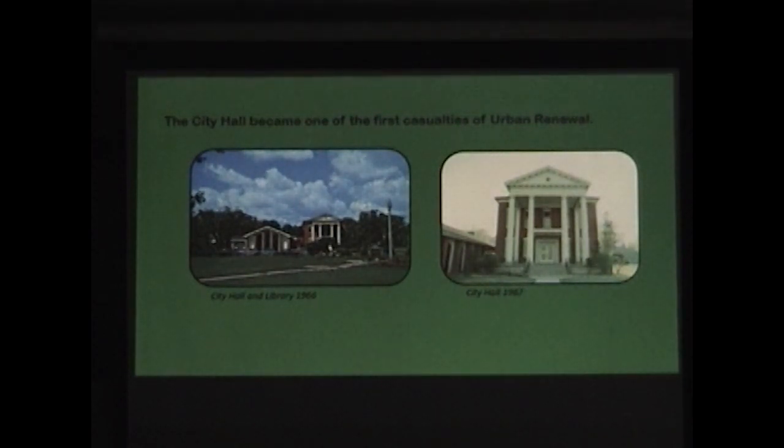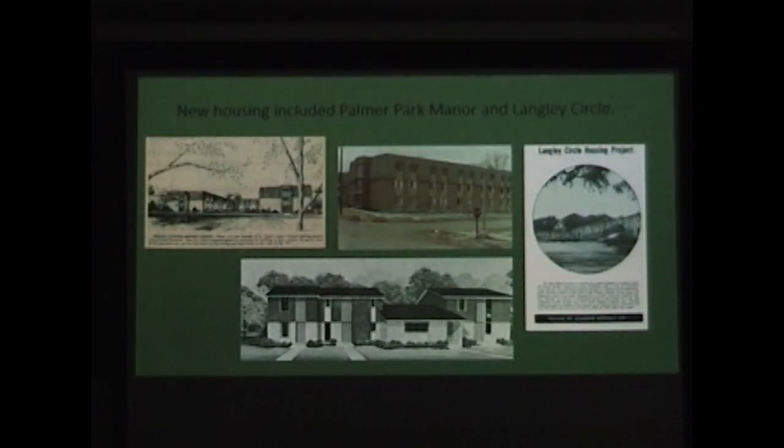The old city hall is part of this too. The library was built right next to the old city hall. And these pictures, 1966, 1967, are just before they began the actual work on the urban renewal. So 1967 is just before they demolished the city hall. So that would have been right in the parking lot of the library. The whole project included a lot of other buildings besides the Riverview Plaza.